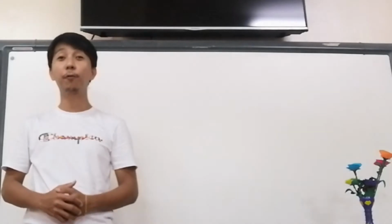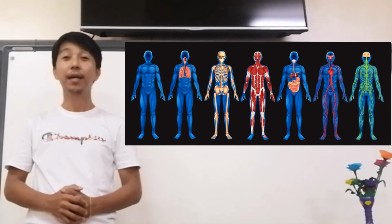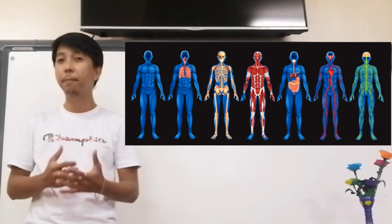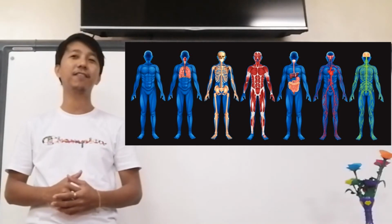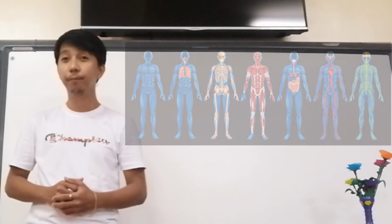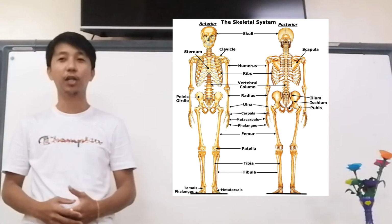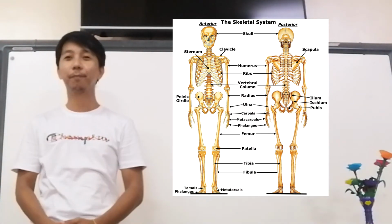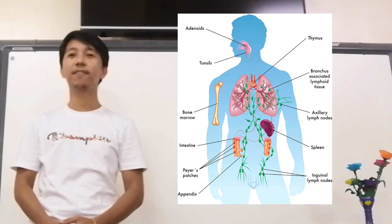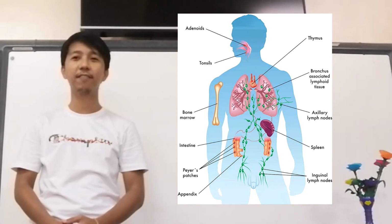A body system is a group of organs that work together to perform a specific function. The human body has different body systems. The human body is made up of multiple interacting systems, and each system has a special function. For example, our skeletal system gives your body support and structure, so you can stand up. Another is the immune system. It helps you to stay healthy by fighting off diseases.